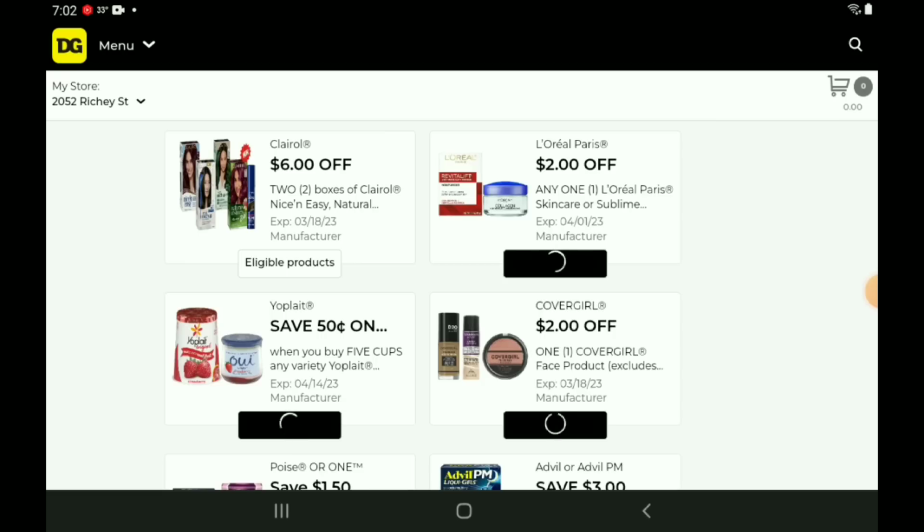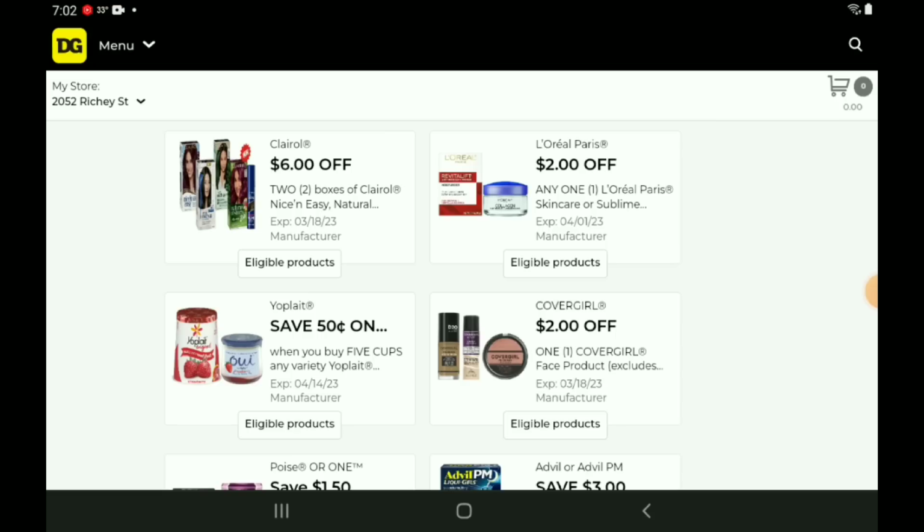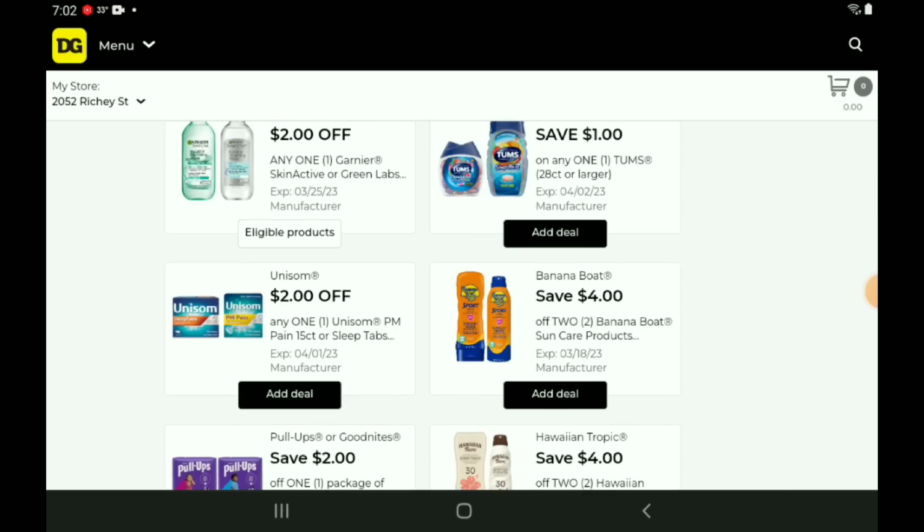We have a 2 off 1 for the CoverGirl face products. Like I just said, we have coupon matchups for the CoverGirl and the Maybelline for the clearance event. Normally, these are priced at $6.75. After the coupon, you're going to pay $4.75. 1 off 1 for the Tums. If you want to pick up the 70 count berry flavored, those are priced at $4. So after the coupon, you're going to pay $3.